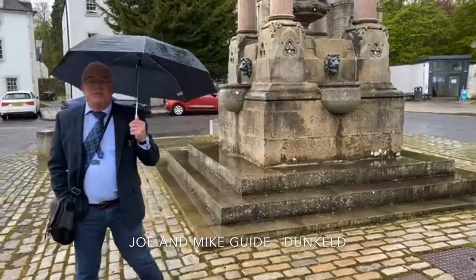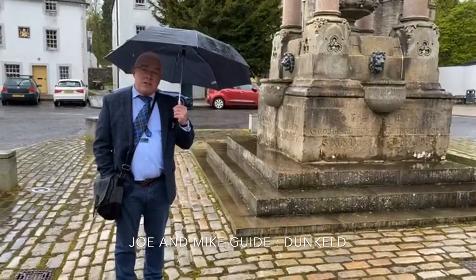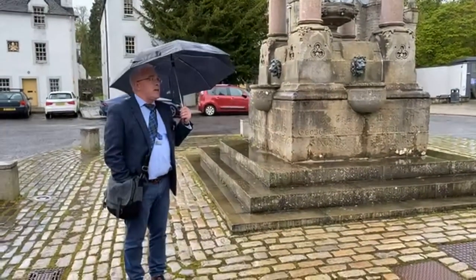Dunkeld's one of the ancient towns. It's got great ecclesiastical history here. The monks were here. There's an old cathedral here. It's got literary connections I'm going to talk about. But we're just going to take a little scan around the village.